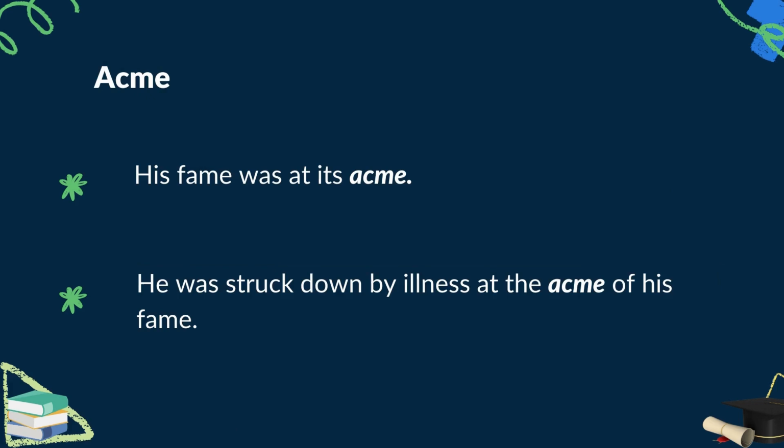Here are some ways you can use the word in a sentence. 1. His fame was at its acme. 2. He was struck down by illness at the acme of his fame.